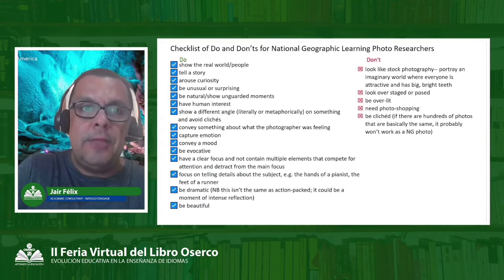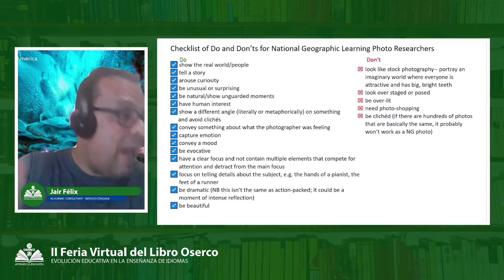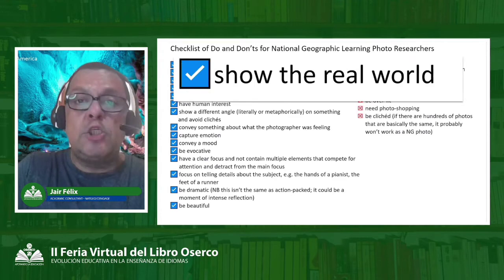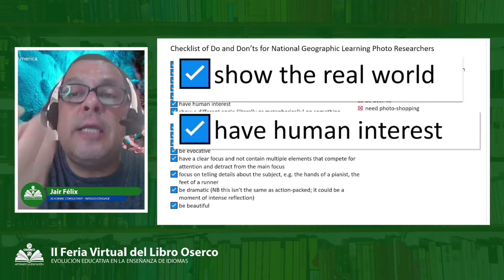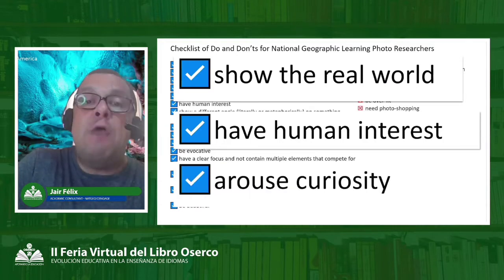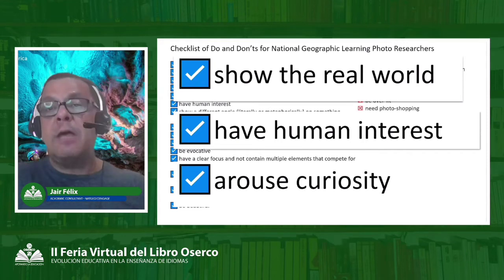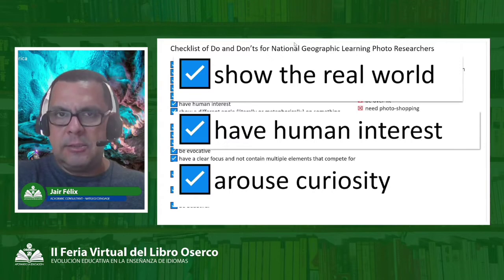At the end, what we do at National Geographic Learning and what we recommend teachers to pay attention to is the things that would drive students' attention, that would capture students' motivation. And through real world photos, you can do that. You can show the real world. You can have students develop human interest in the topic of the class, and you can arouse their curiosity. And I'll give you an example of what I mean by this. I'm going to show you some images, and I want you to tell me what you think in the chat box.